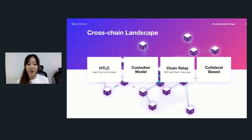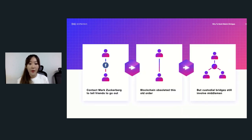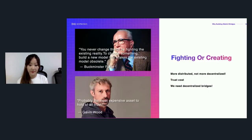So what are some cross-chain bridges? Basically, hash time lock, custodian model, chain relay, and collateral-based solutions, and custodial bridges are mostly implemented. However, think about when we need to call our friends: we go to Facebook, a centralized institution, to pass messages to our friends, but this isn't the way the world was meant to be. On each and every blockchain, Bitcoin or Ethereum, this old trust order has been made obsolete. But when it comes to cross-chain interoperability, everything seems to go back to the starting point.